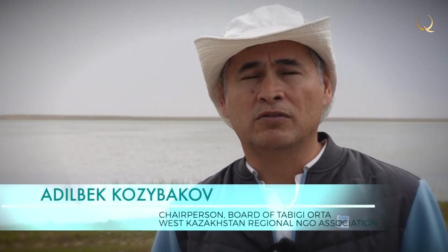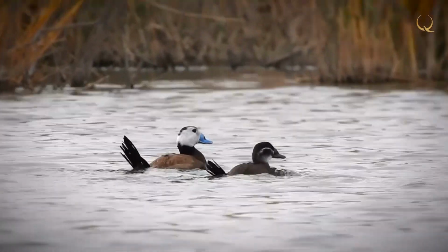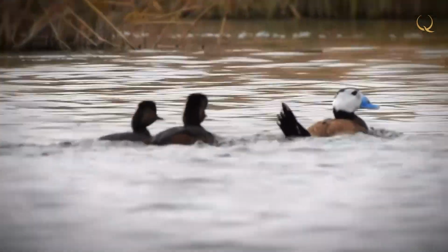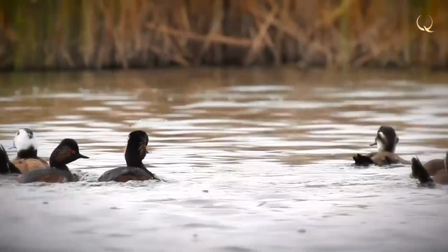In total, up to 170 avian species live here during various seasons of the year, including 22 red-listed species: flamingo, whooper swan, Bewick's swan, eagle owl, spoonbill, glossy ibis, and many others. Brown ducks with vertically raised tails and blue noses are called stifftails, or savki in Russian.